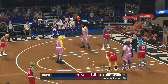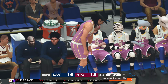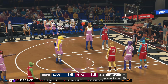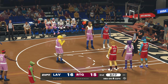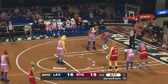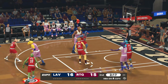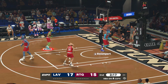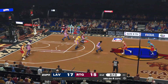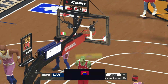The first free throw is good. Mavericks making a switch here. And so he hits both. The Cavaliers trailing. And he's going up for the alley-oop. Throws down the alley-oop slam.